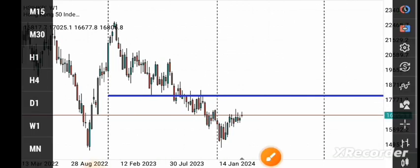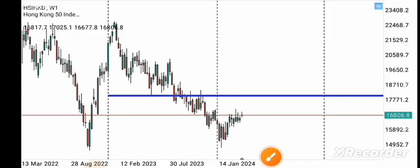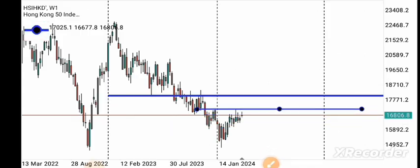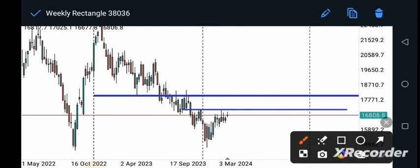Anyway, I'm just going to add a neckline for that pattern. Just bear with me. Our neckline would be somewhere here, more or less, and as I said, it is the neckline of this pattern over here, which is an inverted head and shoulders pattern. And remember guys, should price close above that point, it may head down to this level again, and at that level we may see the market actually move up to that point, and at that point is where we may potentially look for sell opportunities, right?